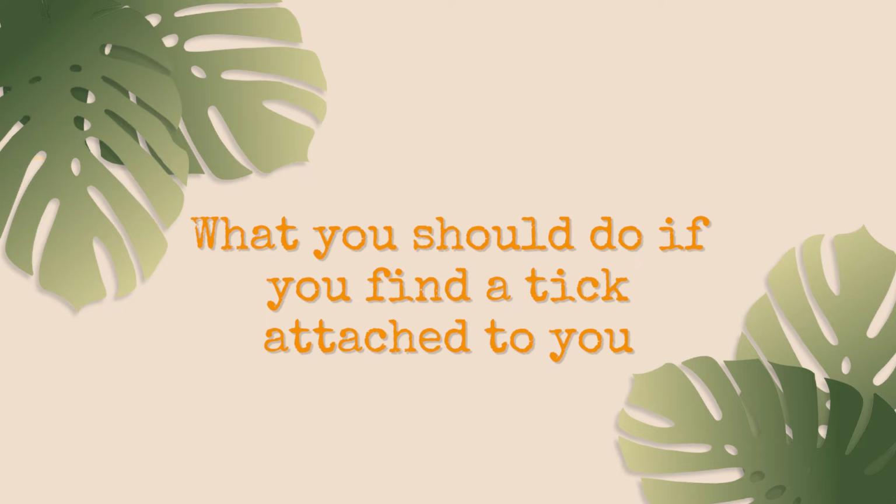So now that we've talked a little bit about how ticks transmit Lyme disease, how they become infected, how we become infected from them, and what kind of ticks can actually give us Lyme disease, let's talk a little bit about what you should do if you find a tick attached to you. So if you find a tick that is still attached to your skin, the best thing to do is actually to remove it with a tweezer.